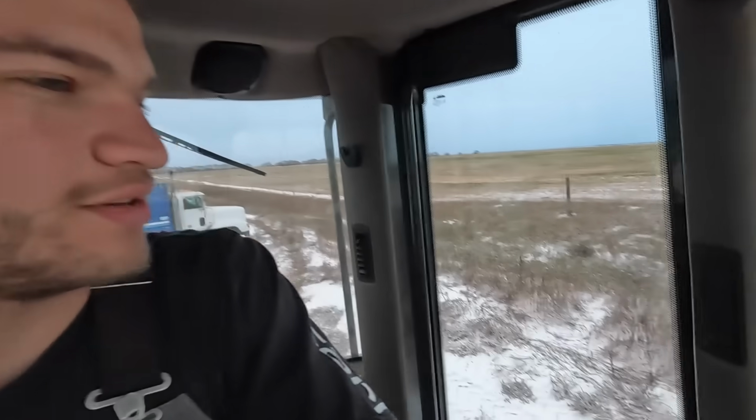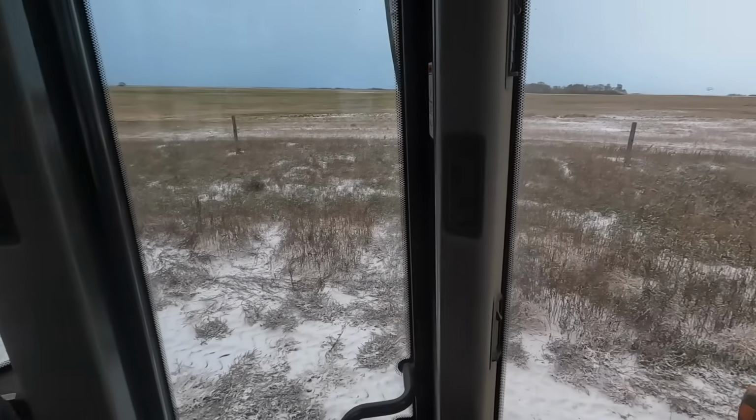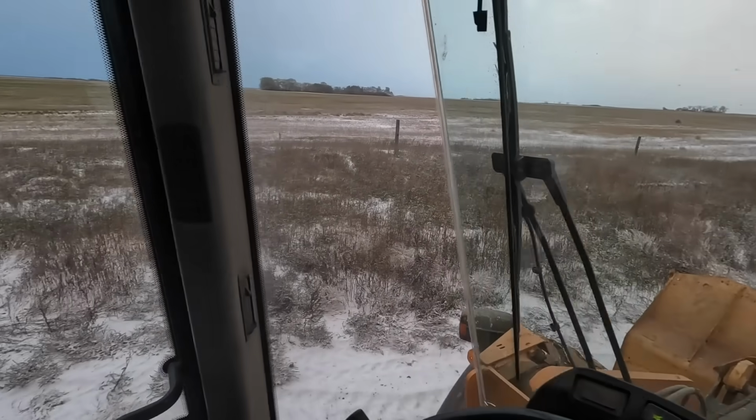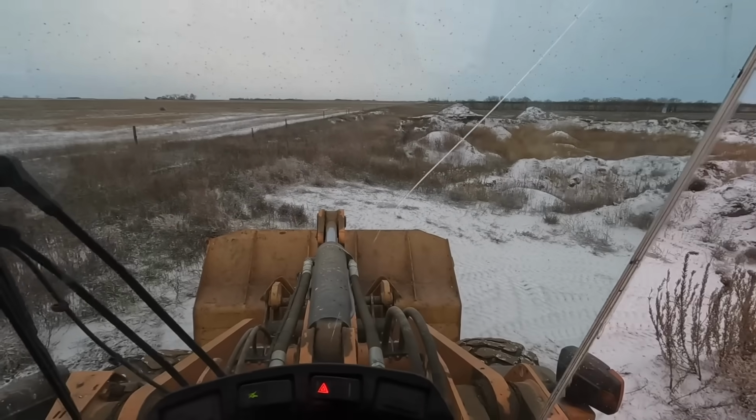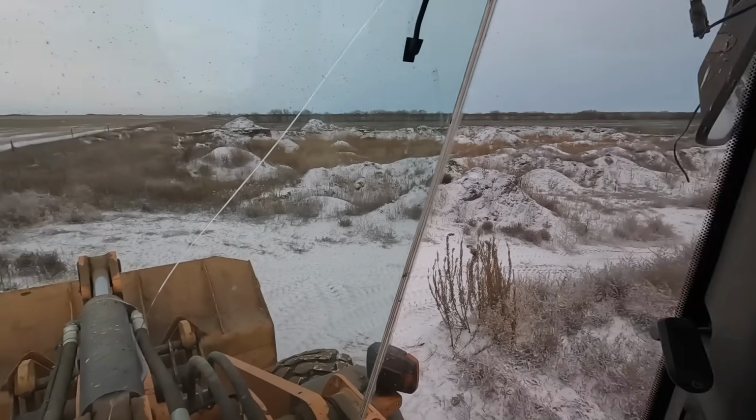It is the next day, and we woke up to a fresh layer of snow this morning. So this is the first bit of snow that we've seen this fall. I guess you could almost say this winter now. It was cold this morning, and there's about 1 centimeter of snow on the ground. But that's not going to stop us from getting that sand room filled up.